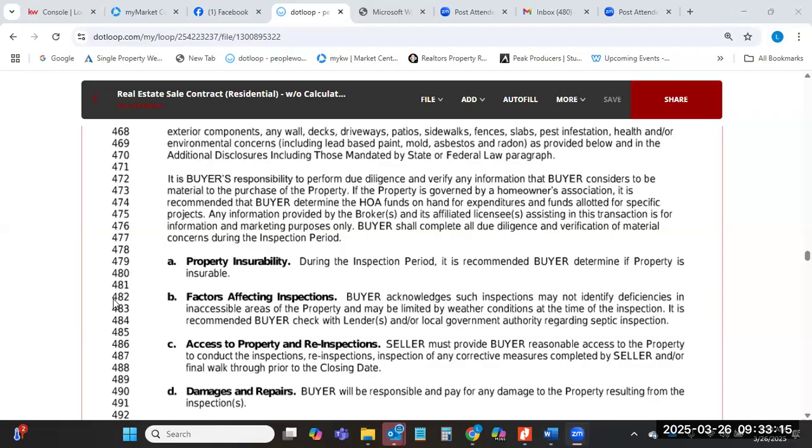Buyer shall complete all due diligence and verification of material concerns during the inspection period. All right, so breaking that down into regular English. Due diligence. Even though it specifically says in here to check with the HOA, this really applies to those HOAs that maintain certain things within the complex or the area: the pool, the common areas, that kind of thing. It really applies to maintenance-provided properties. If the HOA replaces the roof in a complex, do they have the money to do that?